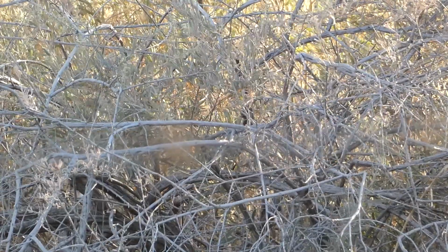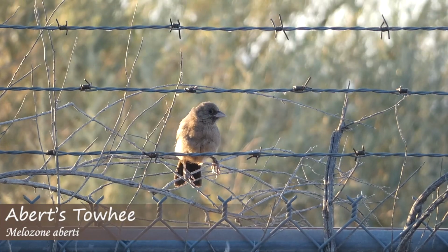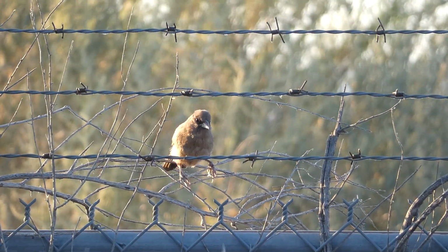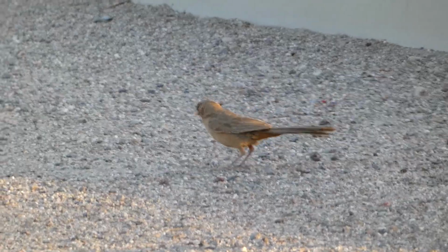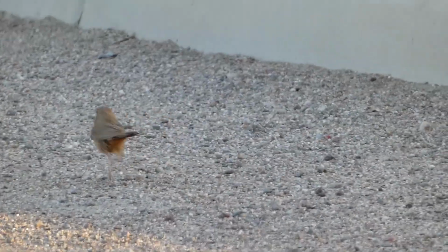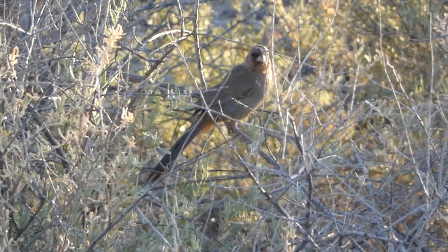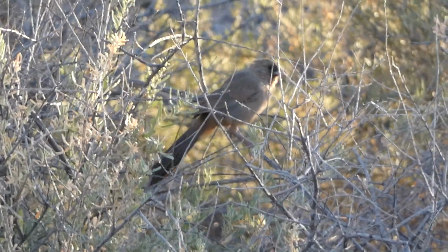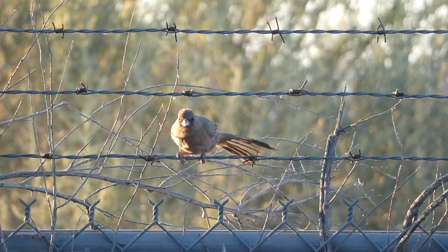I see the towhee. The Abert's towhee is a large, sandy brown sparrow with a black patch around their bill and a reddish undertail. They are related to California and canyon towhees and do not migrate. Abert's towhee pairs normally mate for life and can produce offspring when environmental conditions become optimal.